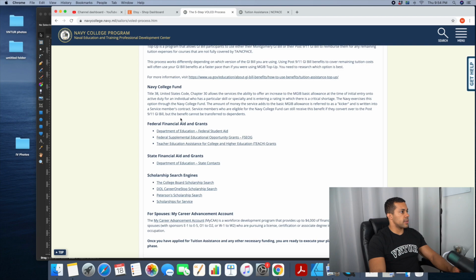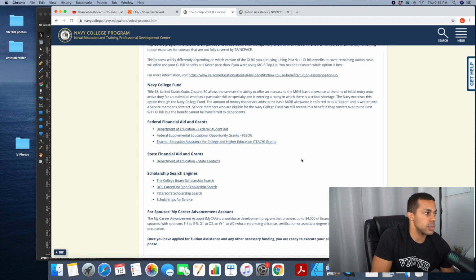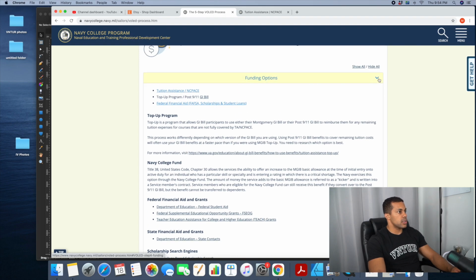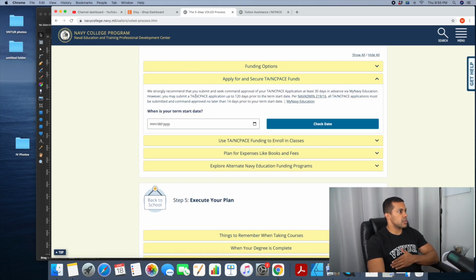And some other funding here, as you see, is federal financial aid and grants. These are other ones that you can apply for, to see if you fall into the category that you're able to. And you never know, if you get approved for these, that's just additional money that can be used towards your classes. And there's also some information right here for spouses that are also wanting to go through school and how much financial assistance that provides. So as you see, this is a very helpful step-by-step guide.